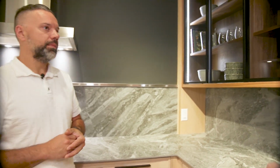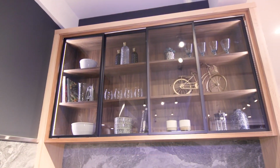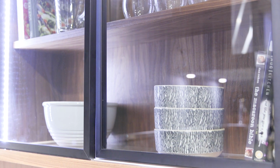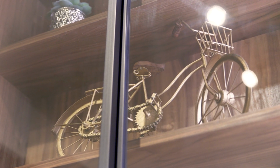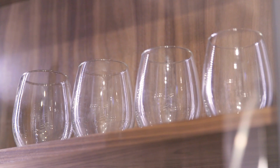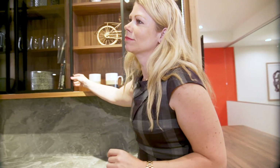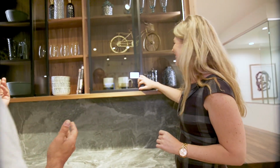This is a great upper cabinet that you've paired with it. It really makes it look like a display cabinet, and yet it's super functional. Yeah, so we've put in a walnut box in this one just to tie in the warmth, and then we've got some aluminum frame black glass doors. I love the black. Yeah, and it slides open, with integrated lighting inside of it. It's a cool way to show off your stuff. So custom looking. It is custom.